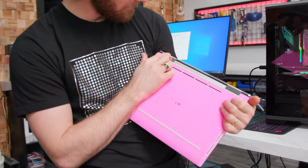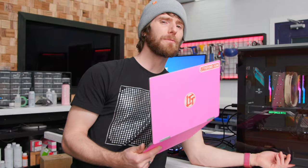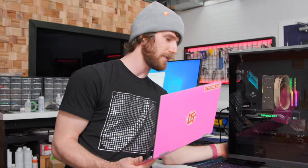Actually, I was thinking of switching off of this thing anyway. The lack of Type A ports is driving me absolutely crazy. Yeah, this is more like a professional machine, though. This isn't something that we would say makes perfect sense to build at home for playing Fortnite or whatever.